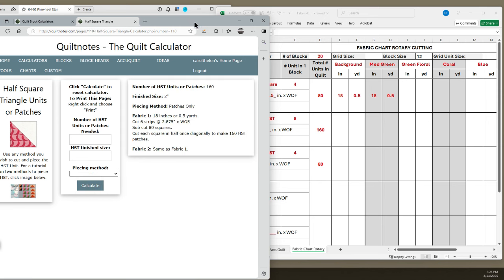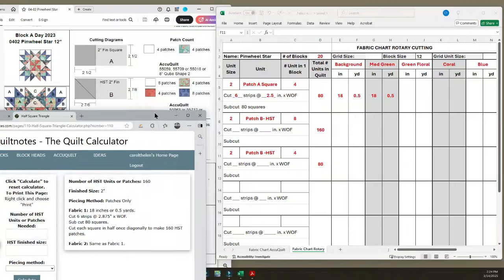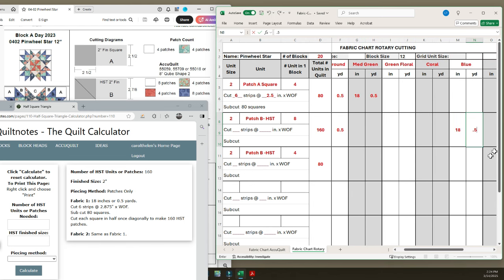So here are our results. And this is the first one, the 160. We'll need 18 inches or 0.5 yards. And remember, we had that for the background. So 18 inches, 0.5 yards. And then that was also for the blue fabric. So let's put that over here. 18 inches, 0.5 yards. Okay.